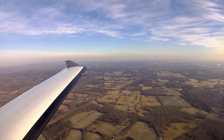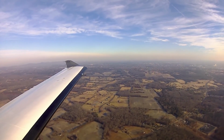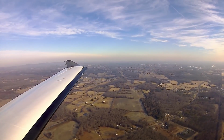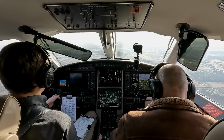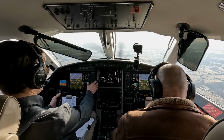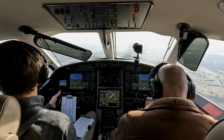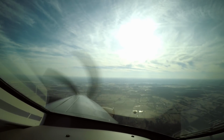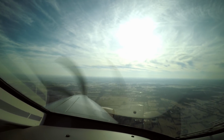Hello Manassas Tower, 921 November Golf, visual 34 right. 921 November Golf, Manassas Tower, continue inbound for runway 34 right. It's information November's current. Alright, I'll grab November, we had Mike, and I'll continue about. Below 12,000, temperature minus 1, dew point minus 2. Altimeter 3-0-2-1. 921 November Golf, runway 3-4 right, cleared to land. 3-4 right, cleared to land, 921 November Golf.